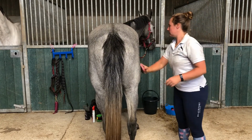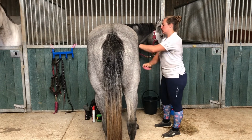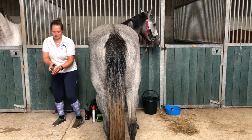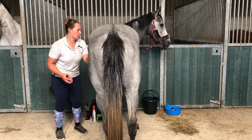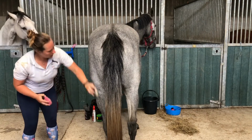Just rubbing her down with a rubber curry comb, which is the first part of my grooming routine, and that's really good for getting any crispy, crusty bits off, and just giving her coat a really good rub down, and getting the blood pumping to her skin. And now I'm using brush number 1. Give her a really good rub down.